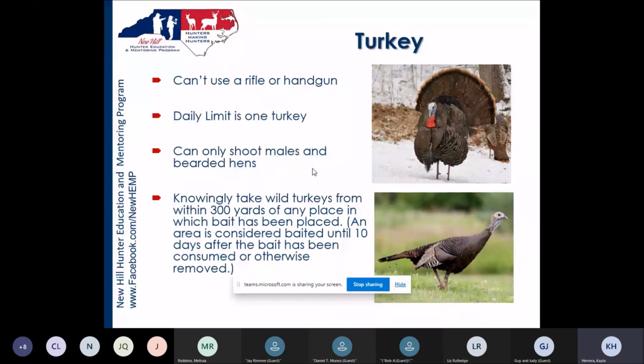Again, like I said with the bait, you cannot hunt them over bait. So if you put corn out, like I said before, you have to wait 10 days until after all that corn or bird seed or whatever you put out is gone to legally hunt that spot. You cannot knowingly take a wild turkey from within 300 yards of any place in which bait has been placed. So those are some things that people ask about a lot. Those are some things that people get cited for also.